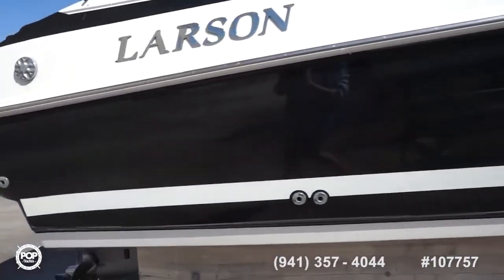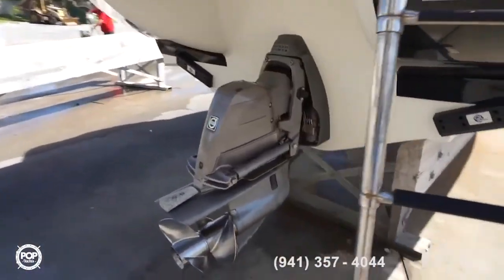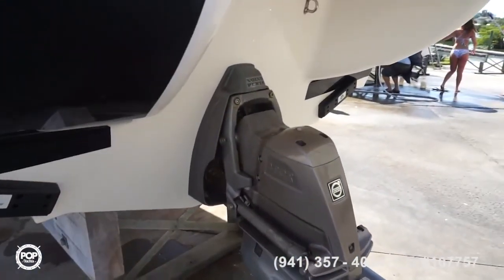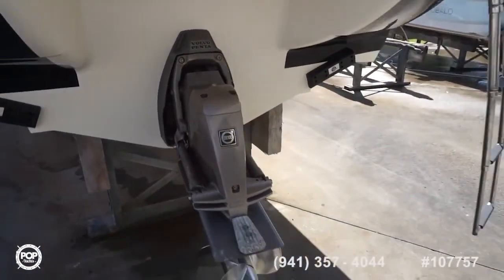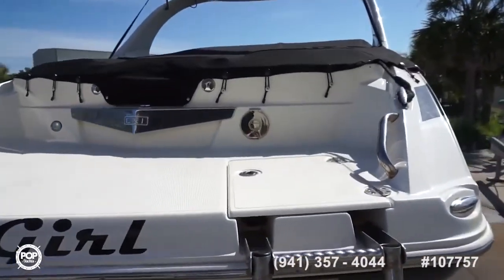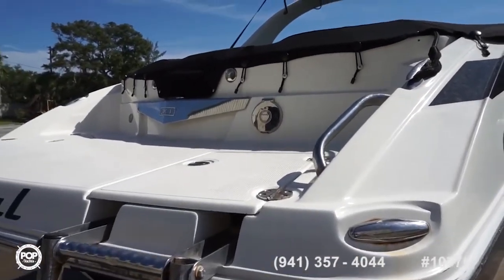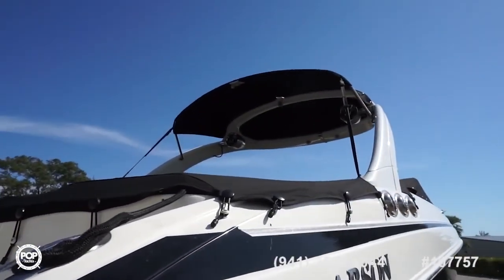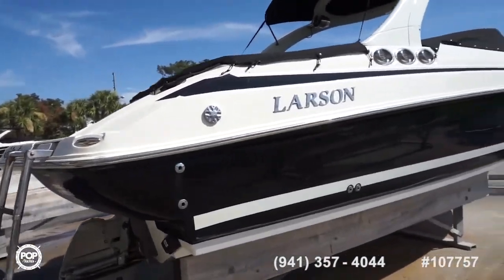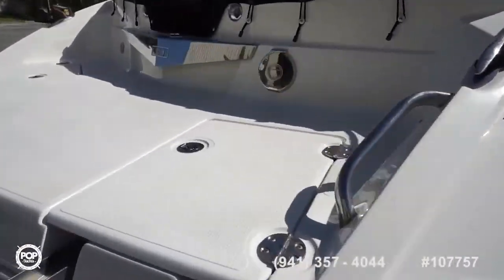It's powered by Volvo Pentas, 8.1 liter. Duo prop, powerful motor, plenty of room on board, tons of storage, tons of seating, loud stereo, onboard head, freshwater tank, and a nice size bimini top. Sporty lines all the way around. Let's go ahead and get this cover off, take a look inside.